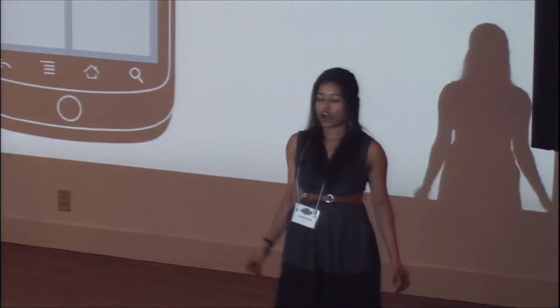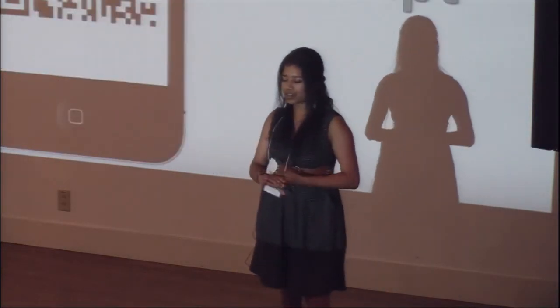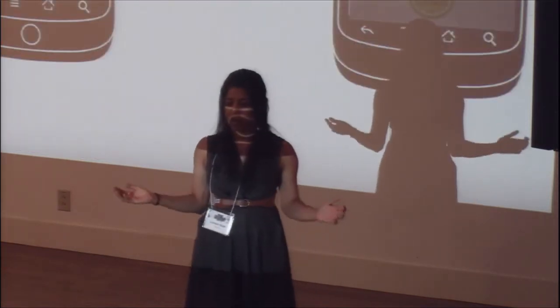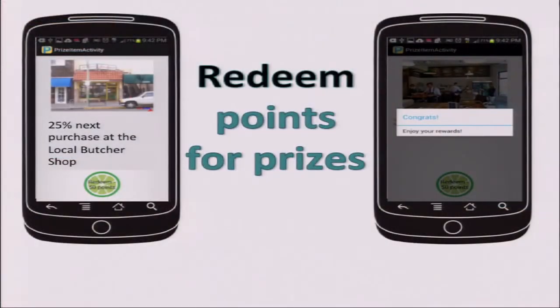With Picknic, all Susie has to do is go to her local grocery store, and the next time she's at checkout, she scans her receipt or QR code, and she instantly gets points for the fruits and vegetables that she bought. She can then use these points to redeem for prizes on future grocery discounts, right? And the best part is she gets discounts that she actually wants thanks to our voting button. And you can see our button.